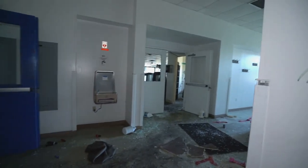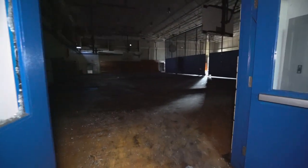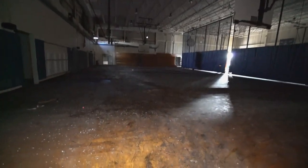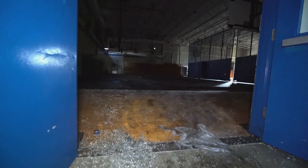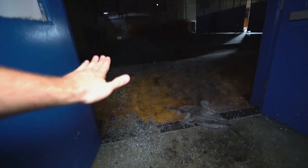Okay, so we have the workout room to the right. And over here we have the gym, basketball gym. Look at the warping here. Maybe you could see it at floor level. There's such an incline as soon as you walk into this gymnasium.